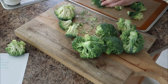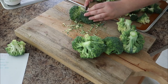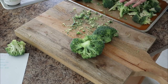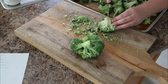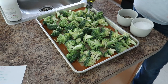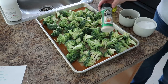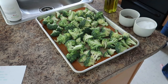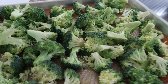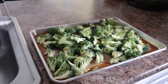One of the reasons I was cooking a crock pot dinner on this night is that it was a soccer night. Soccer nights for us are super busy, and when we get home, it is already past dinner time. So I also like to prep any sides that I have to go with it. My favorite way to cook broccoli is drizzle it with extra virgin olive oil, salt, pepper, garlic powder, and that's it. You cook it on 400 degrees for 15, maybe 20 minutes, and you have delicious broccoli.